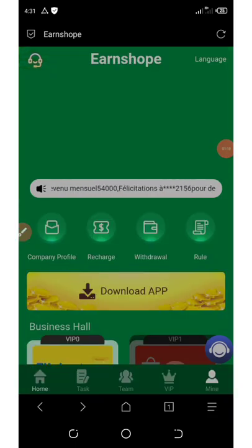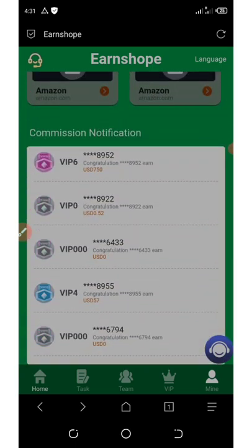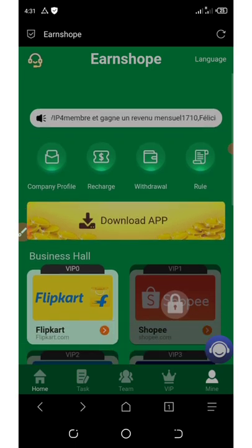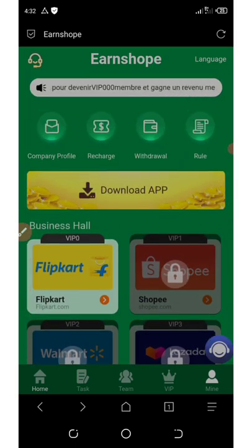They're going to take you to your beautiful dashboard, which looks like this. Right here, you're going to see that on this platform, all you need to do is grab orders, okay? You're going to be grabbing shopping orders and then earning commissions. The best thing about this platform is that if you register with them, you get a free $5 USDT in your account, and the minimum deposit on this platform is just $2, okay? So with $7, you are ready to earn from this platform.